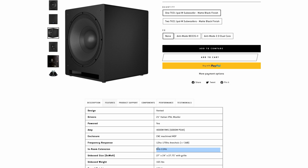And again, this is where you have to choose. Do you want more output? Do you want to put 2 of them in a 7,000 cubic foot room and just get monstrous output above 20 hertz and really hit that reference level pressurization? Or do you want linear output down to single digits, down to 8, 9 hertz? And if you're going to do that second option, it's going to have to be in a smaller room. You're going to need to put 2 of these in like a 4,000 cubic foot room, and then you'll probably get linear response down to about 10 hertz.